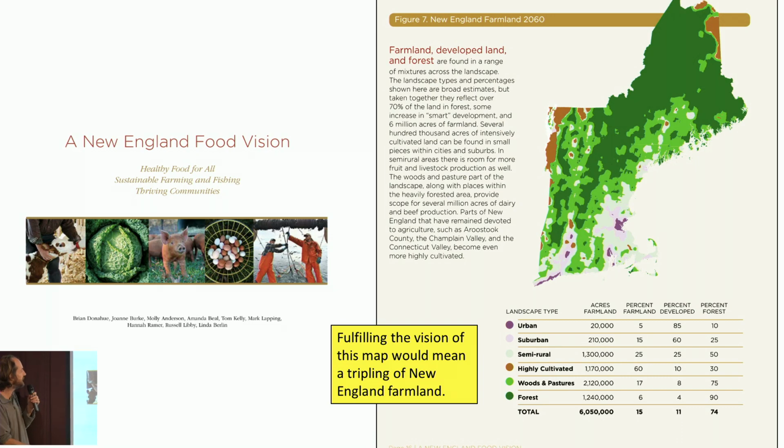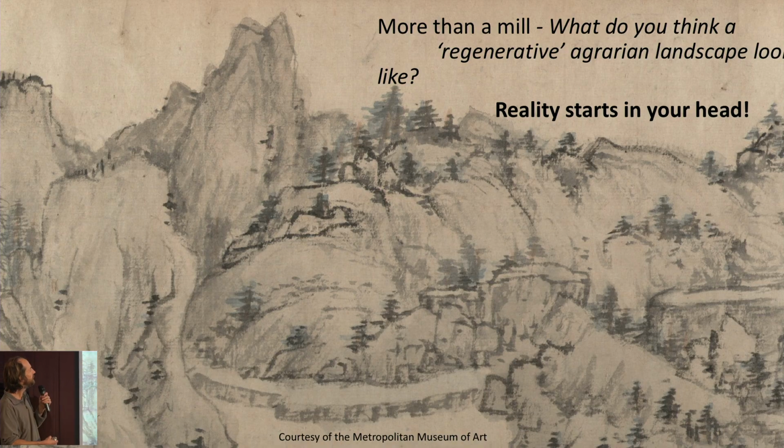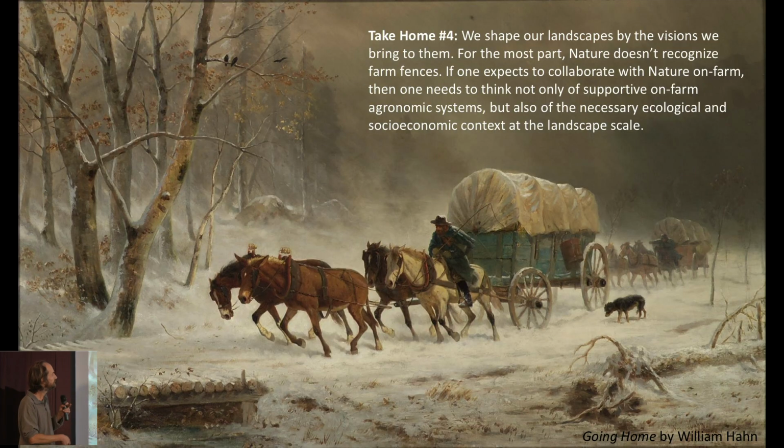So all I'm saying is that the reality starts in your head. And think of what your regenerative landscape looks like. What are all the parts to this? Some of it is the nitty-gritty insect flow, and some of it is these larger scale issues. So yeah, that's what I've just said.